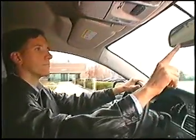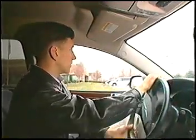Uconnect overrides other audio signals, including the radio and navigation prompts, and automatically mutes the radio when a call is in progress. Voice recognition capability gives users the ability to use the phone without having to pick it up, and the voice command phone book can store up to 128 numbers.